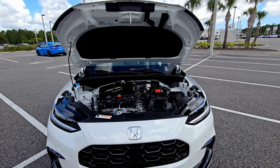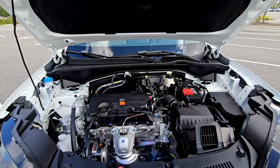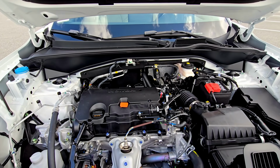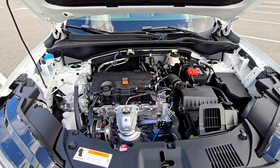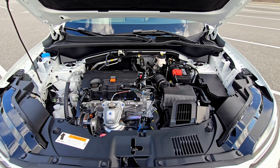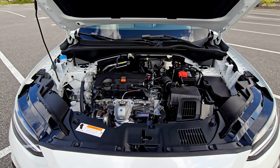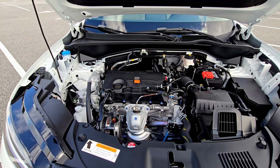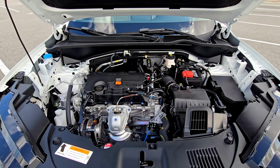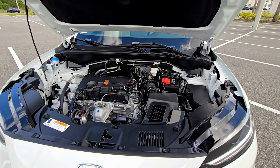One engine option underneath the hood: a 2-liter 4-cylinder naturally aspirated engine, 158 horsepower, 138 pound-feet of torque, mated to a CVT transmission. As far as the gas mileage, 26 in the city, 32 on the expressway, and 28 is the combined number. You can get front-wheel drive as standard equipment, or for $1,500 more, you can opt in for the all-wheel drive. What else do we have?